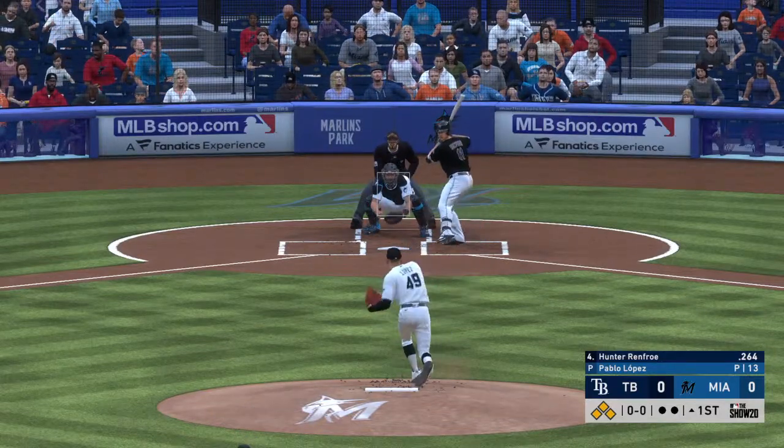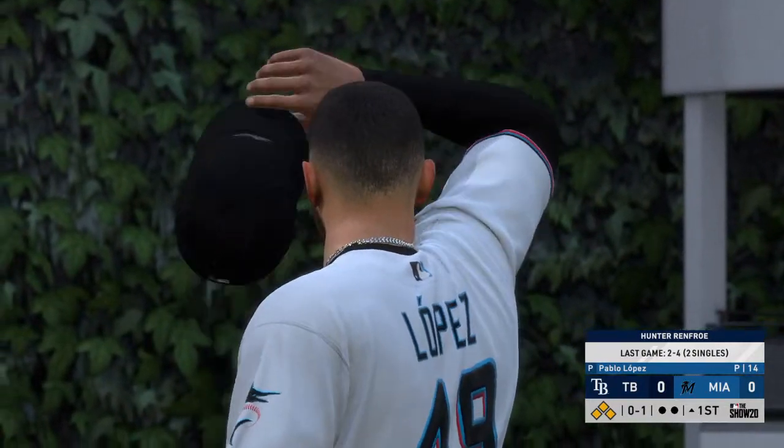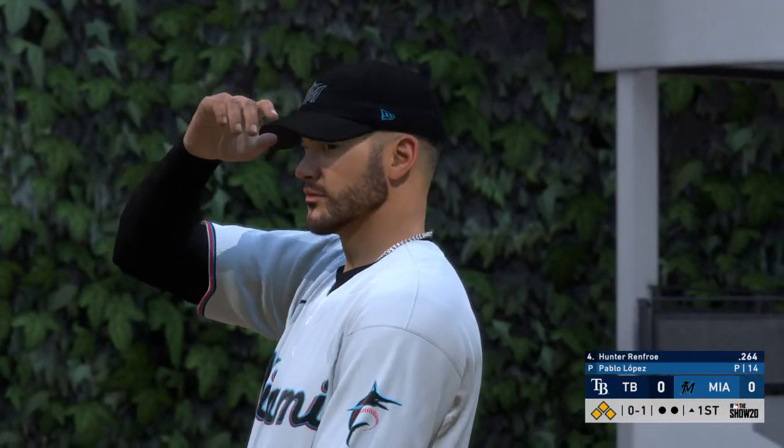He's ready. Here's the first offering. Pitcher on the mound has to find a way to minimize damage right here. Got to believe he's willing to trade 2 outs for a run.